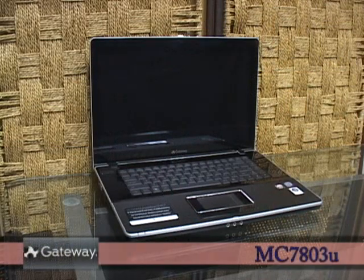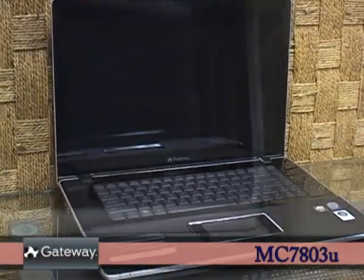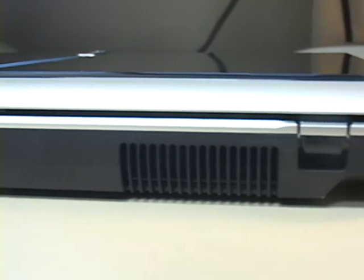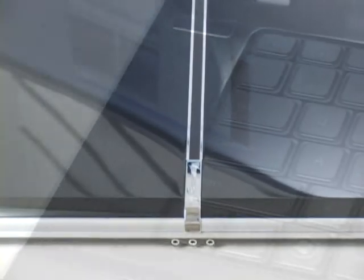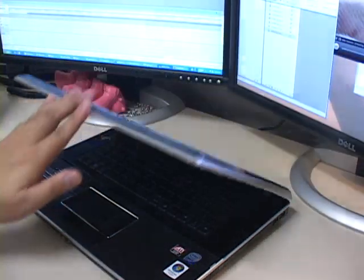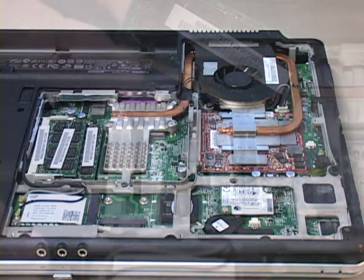The MC7803u is one of Gateway's new MC series notebooks. At 1.5 inches by 10.5 inches by more than 15 inches and 7.7 pounds, the 7803U isn't the most svelte of laptops, but neither is it as heavy or large as a desktop replacement. It's designed to be an executive portable powerhouse for mobile enthusiasts who want a notebook that is both powerful and beautiful. Cracking open the case reveals a well-designed, user-accessible component area.